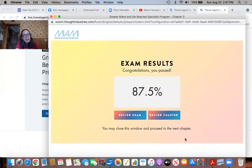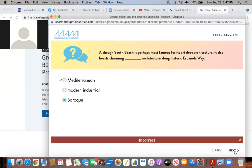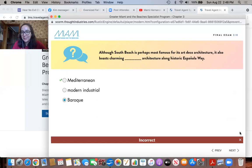All right. So we still passed. So that's good. Yeah. So let's see which one we got wrong. All right. So the first one was South Beach. I was thinking Mediterranean. And I didn't say anything. All right. Mediterranean. So South Beach is perhaps most famous for its Art Deco, most charming. What was Baroque? I know I read Baroque somewhere. That stuck out in my mind too. I think that was more of the art, wasn't it? Okay. Maybe. Whatever. We did all right. We still passed. That's the bottom line.